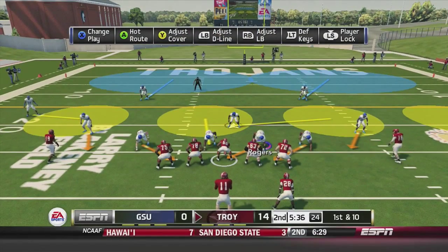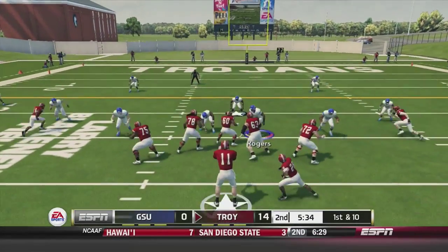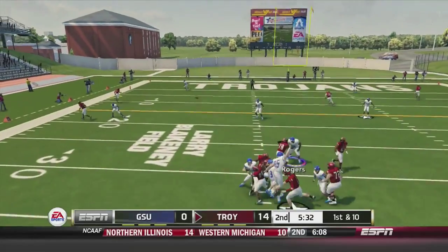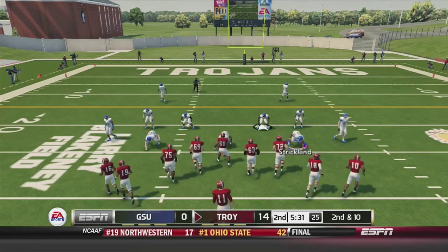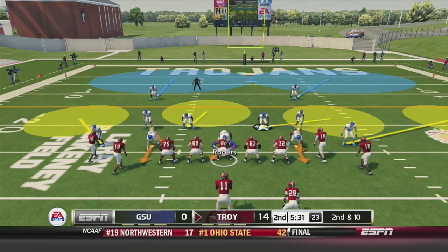This rushing attack from Troy is very good. Dallas Tidwell now back to pass here. He's going to fire deep, and that one's dropped by Worthy. That would have had him inside the 10-yard line probably. 2nd and 10 now.